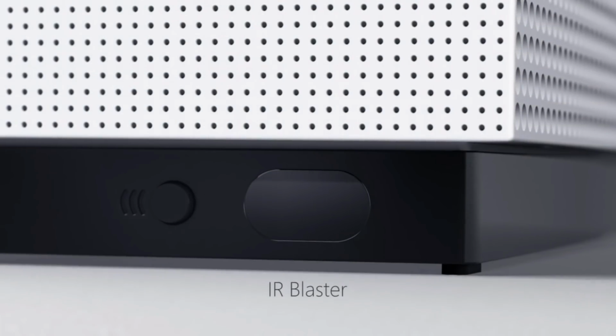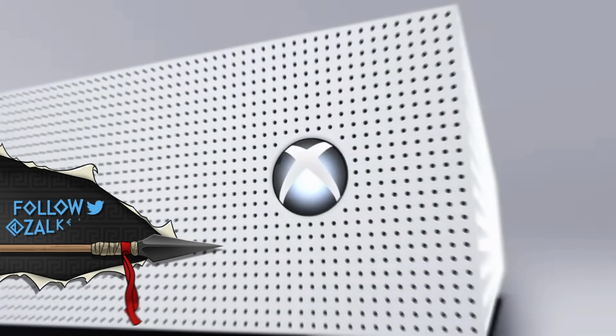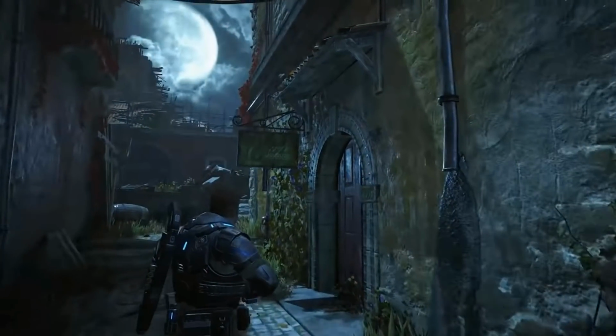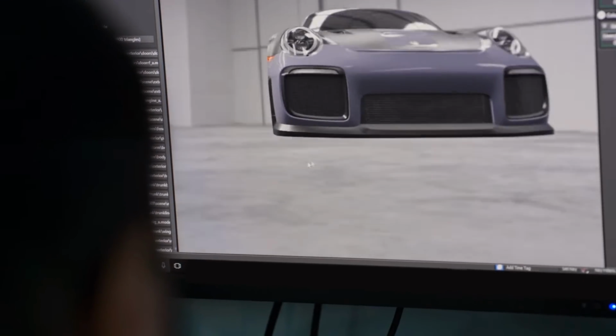Now, I know a lot of people will think, what? 4 teraflops of power, that's 2 less than the Xbox One X. And that's true, but the difference is the new architecture the Xbox Series S will have. That plus all the pieces of the console put together will outperform the Xbox One X by so much, it's not even funny.